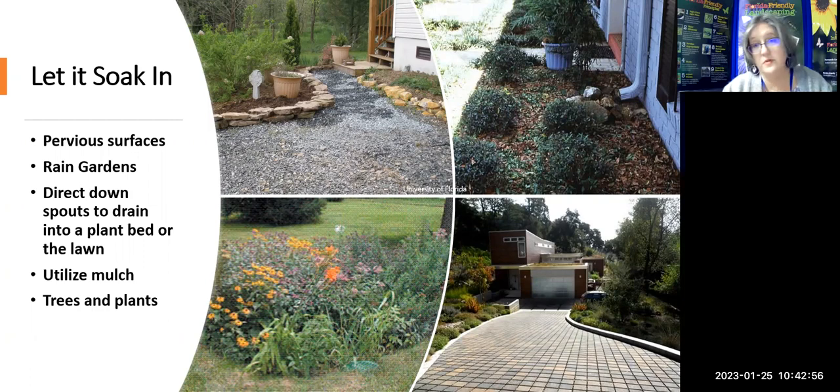So how can you help the springs? This is by creating more of those pervious surfaces that allow the water, whatever water nature has given you in your yard. I'd like you to, as much as humanly possible, keep it in your yard and don't let it become stormwater runoff and head down the street, because it's going to pick up every piece of pollution that it finds along its way, and it'll end up in one of our waterways or in our springs.